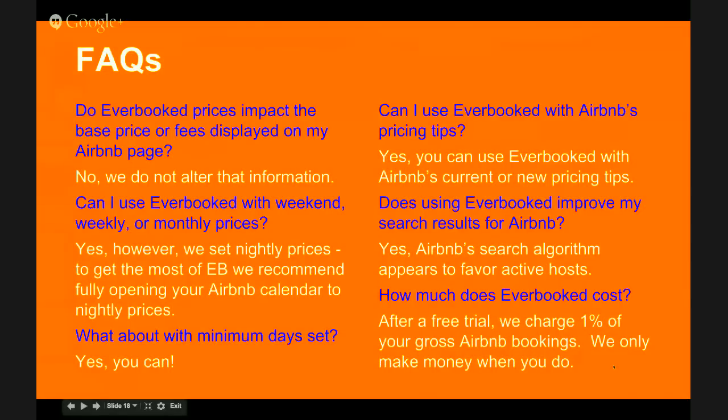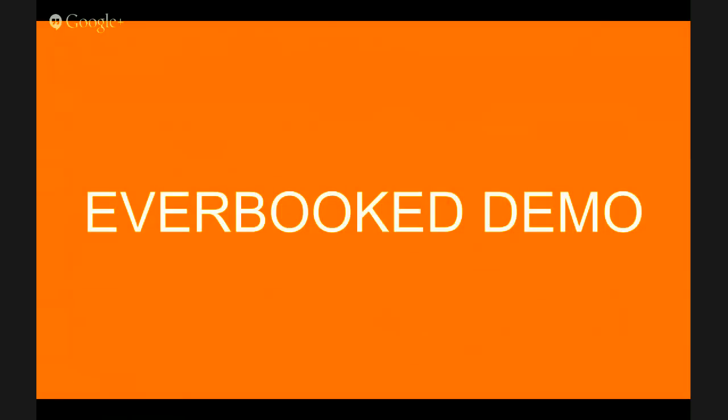And how much does Everbooked cost? So after a free trial, we charge 1% of your gross Airbnb bookings. So our interests are aligned with yours. We only make money when you make money. If you make more money, which is really the value proposition for Everbooked, we make more money too. So our interests are aligned with yours, I should say.